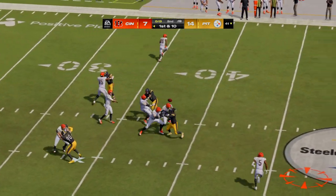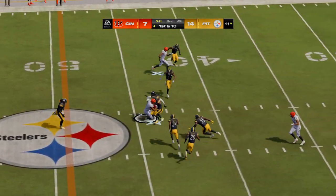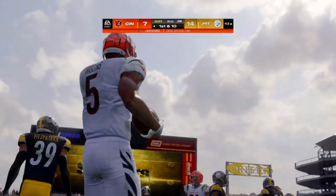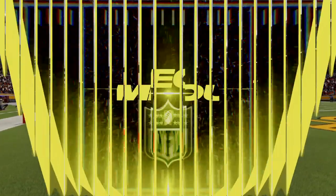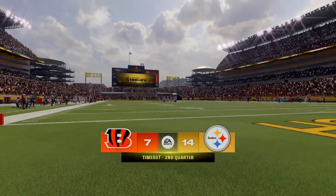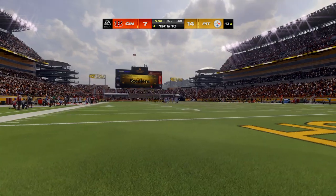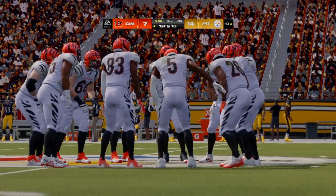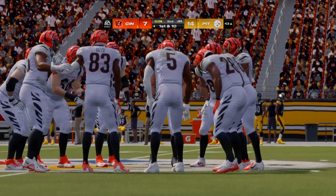First down, Browning able to find Higgins, and he'll work it across midfield inside the 45. The catch and run there, good for 16 and a first. Now a timeout taken. Perhaps a chance for one more quick play and then another timeout if they hurry. We'll see.